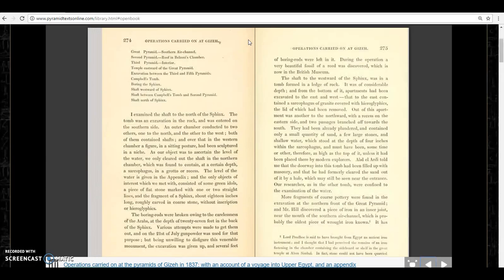The boring rods were broken owing to the carelessness of the Arabs at the depth of 27 feet in the back of the Sphinx. Various attempts were made to get them out, and on the 21st of July, gunpowder was used for that purpose, but being unwilling to disfigure this venerable monument, the excavation was given up, and several feet of boring rods were left in it. During the operation, a very beautiful fossil of a reed was discovered, which is now in the British Museum.